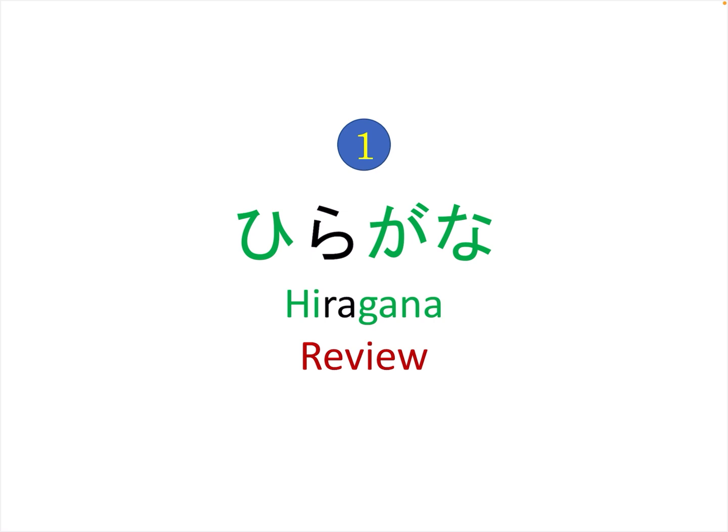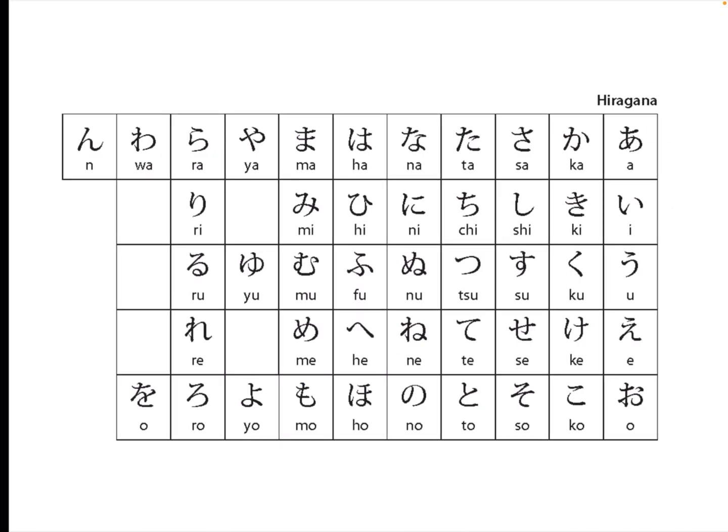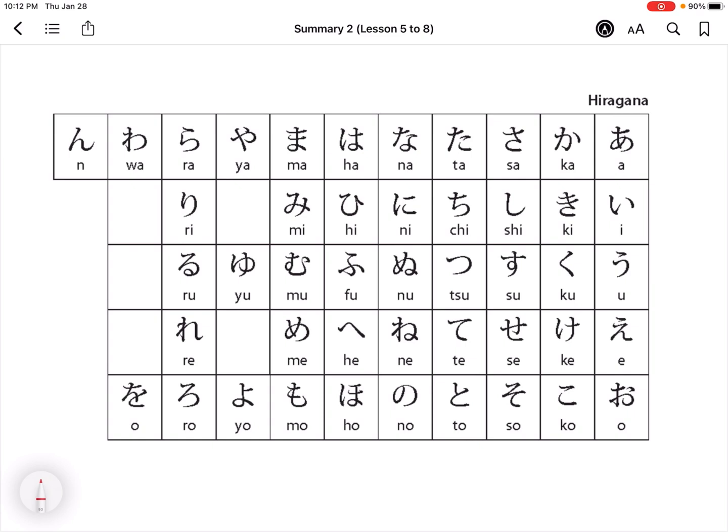We review the Hiragana characters that we have learned. Sa lessons 5 to 8 ay inaral natin tong parts na to, no? Yung ta, chi, tsu, te, to, tsaka yung T group na merong 10-10, no? Naging D group. Inaral din natin yung na, the N group, and the H group, kung saan inaral din natin yung B and P group. No? Yung H, very special siya kasi siya lang yung merong circle. No? Meron siyang 10-10 at meron din siyang circle o tinatawag natin na maru sa Japanese. Maru.